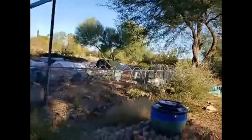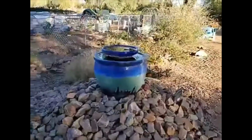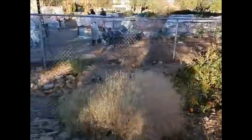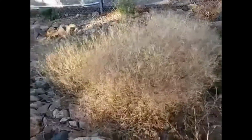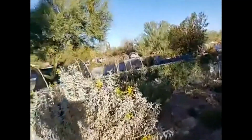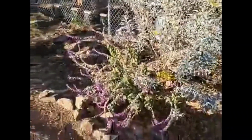A water feature, a really great way to bring birds and wildlife. Some lovely native grasses, some lantana, wolfberry. There's a lot going on here. This is a really large park. Members of the public can come here and get ideas on what to put in their own yard. Some lovely sages and brittle bush.